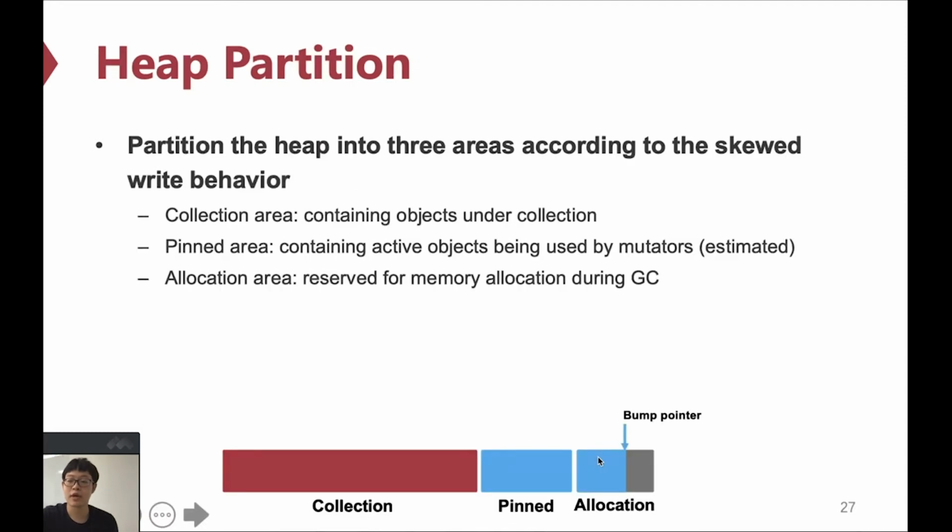For the heap memory, according to the aforementioned skewed write behavior, Platinum partitions the heap into 3 areas. The collection area contains objects which require to be collected. The pin area contains objects allocated by the active sessions, so they are frequently manipulated by mutators and should not be collected. The allocation area is reserved for mutators so that they can allocate new objects during GC.